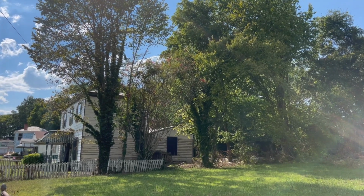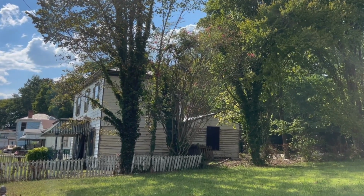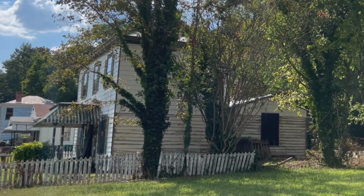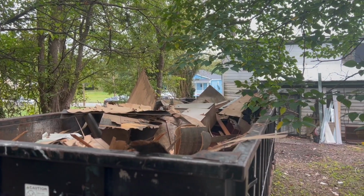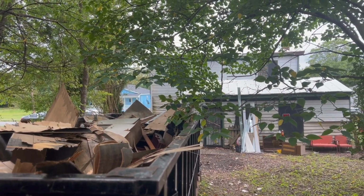This week, work continues on my abandoned home from 1888 in historic Petersburg, Virginia, a city with over 2,900 blighted and vacant structures according to the 2020 United States Census. This week, a lot of work was done on the house as I was able to work over the Labor Day weekend. As you see, the dumpster is completely filled here on Willcox Street.